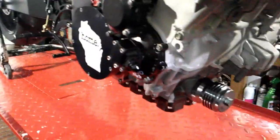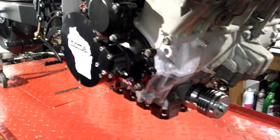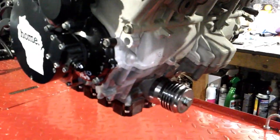So I'll probably drop the pan at some point and just double check, but the oil that came out looked good. Pull the filter apart. If you ever use one of them filters, they're pretty slick. So let's keep going.